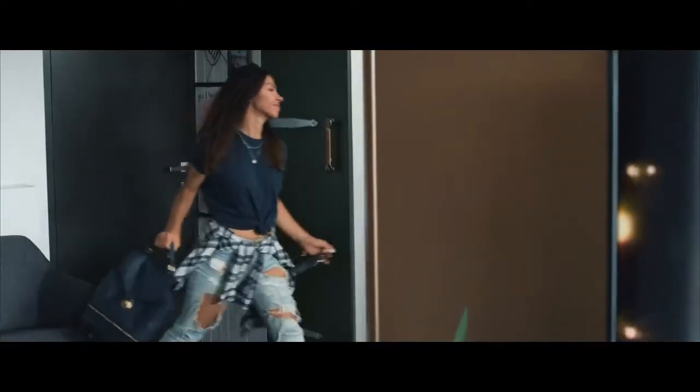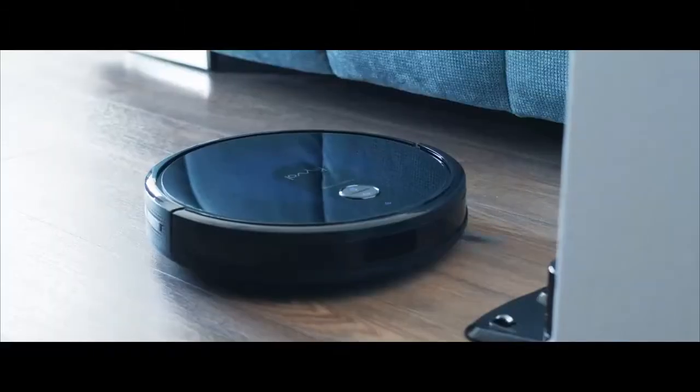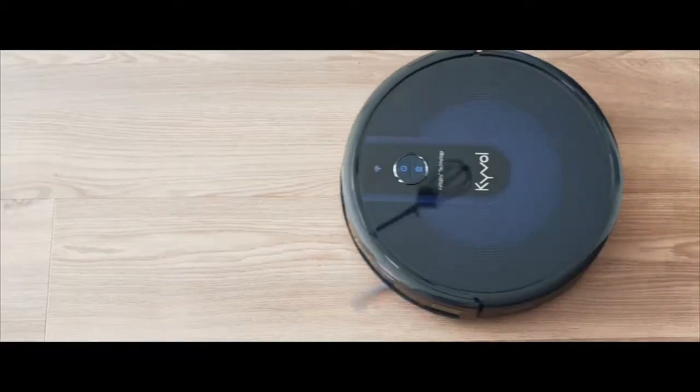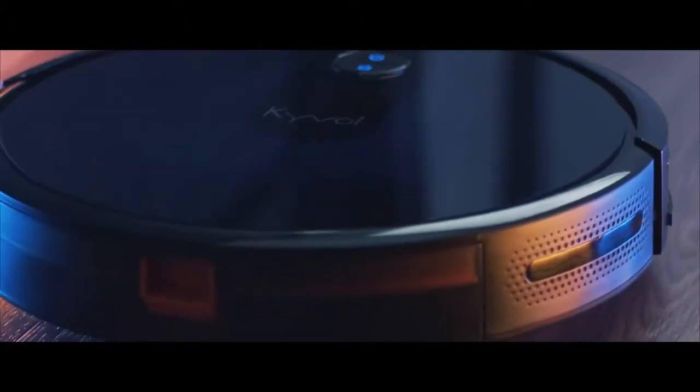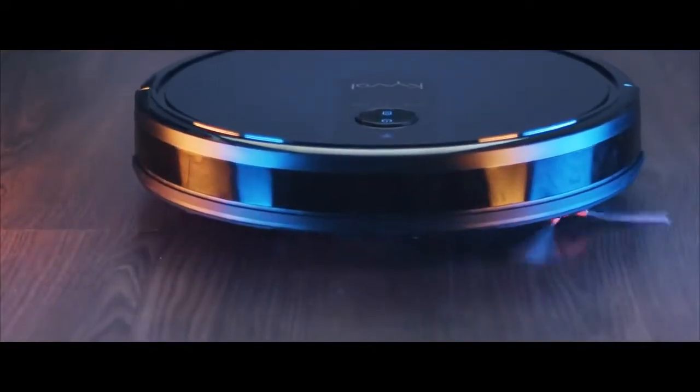Enhanced gyroptic smart navigation. Cybervac E31 Robot Vacuum Cleaner is featured with unique gyroptic navigation and the state-of-the-art optical flow sensor, which cleans your home more thoroughly following an efficient zigzag path and improves cleaning efficiency by 30%.